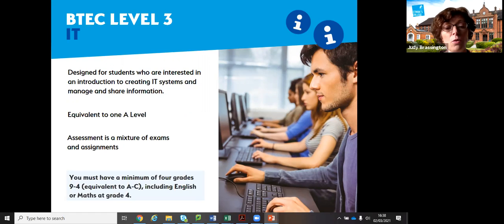Here you will do things like social media, graphic images, websites, lots of key skills that you would need in business. So the BTEC in IT sits very well with the BTEC in business.